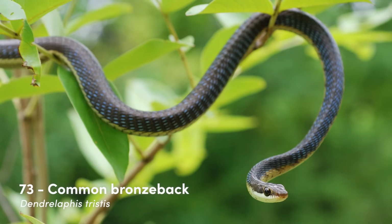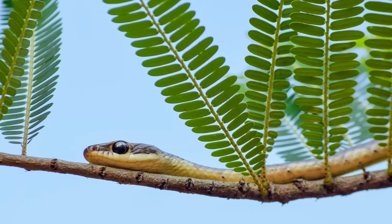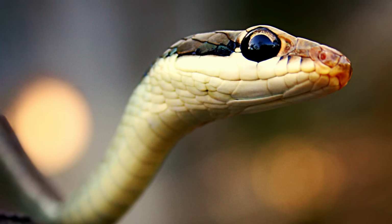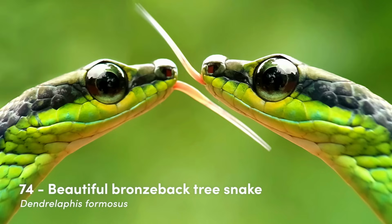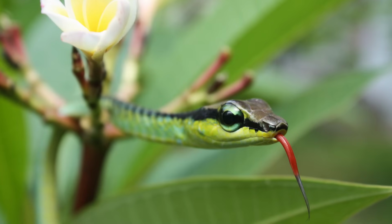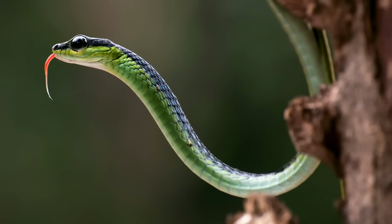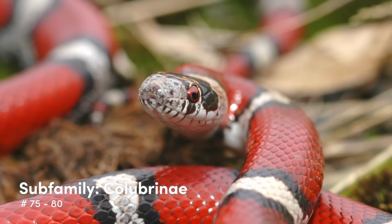Although bronzeback snakes prefer the top of trees, unfortunately for them they cannot fly. They make up for this lack of aerial finesse by being particularly elegant. They prey upon geckos, birds, and occasionally frogs. The beautiful bronzeback tree snake is just that, exhibiting a bright green belly and a darker back. They prefer lowland forests at elevations of no more than 600 meters or 2,000 feet and are found from southern Thailand to the Indonesian archipelago.